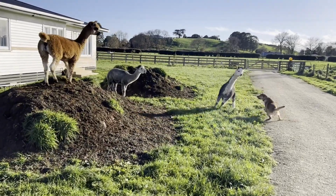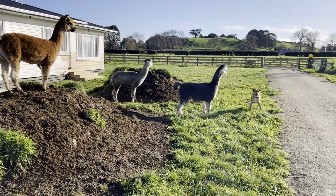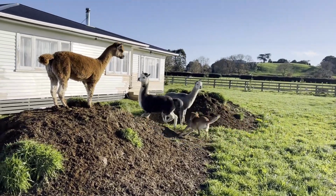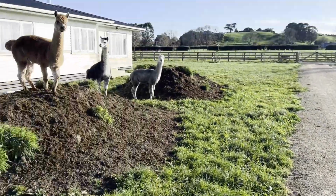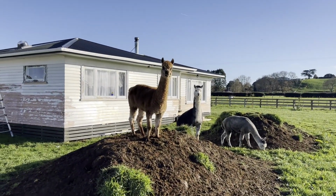Bear, leave it. Here. Yeah, he thinks I'm hurting them. No, come. Good boy, yes, leave it. So they've been coexisting pretty well with the dogs. It's just that if I'm walking up around them and talking, they think that I'm wanting to move them. Hey boys.